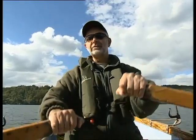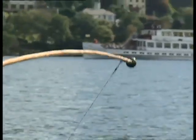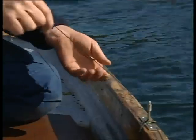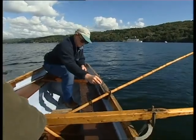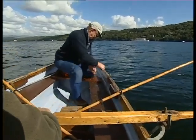So you're going to pull your lazy line in? Yeah. There's a bit of a special technique involved here now, isn't there? You've got to keep the boat going straight. I keep going straight, and you make sure that everything doesn't get into a tangle. Then you've no need to row that hard, really, now. OK, I'll just ease up a bit. And it's still on. Oh, fingers crossed.